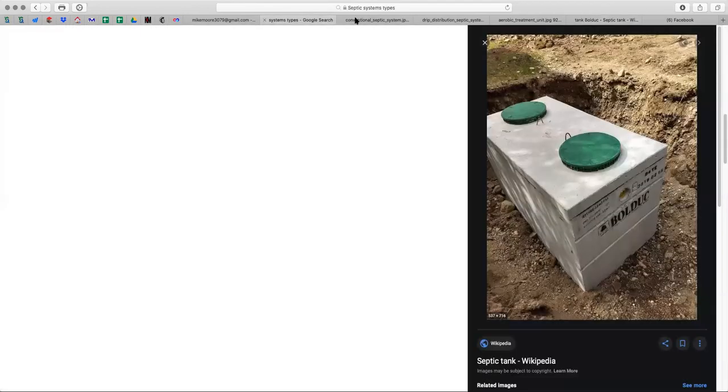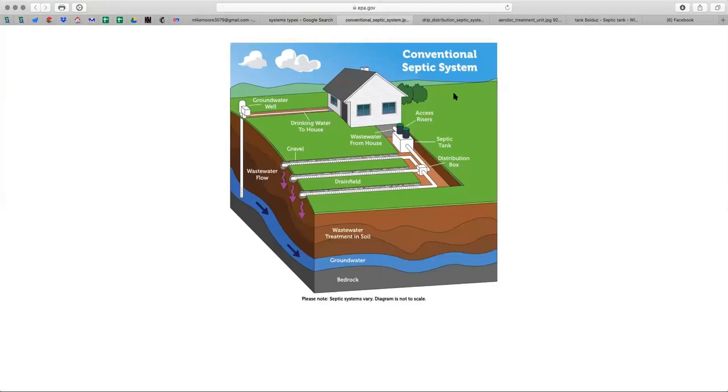So your most basic system is going to be this conventional septic system. This is what we've seen forever. This is the basic idea of how they've been built forever. And it's a very reliable system. There's not anything electronic that goes in it. There's not much to it.